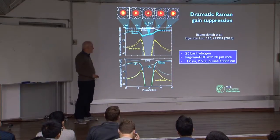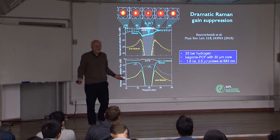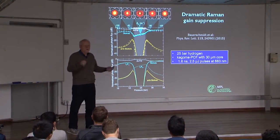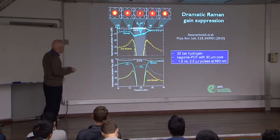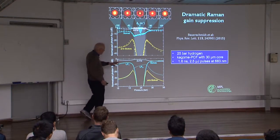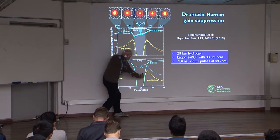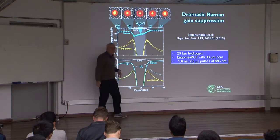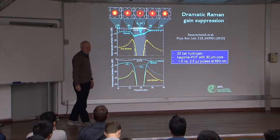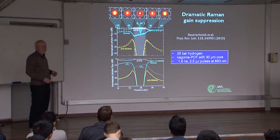But the other thing is, you think nonlinear process, it becomes more efficient if you put more power in. You're going to get more, it's going to respond better, it's going to be more interesting. In this case, it gets less and less interesting because if you pump with more power, all that happens is that the gain suppression band gets broader. So it doesn't help to have higher power. It's better to have lower power if you want to generate a signal. It's really bizarre. It turns nonlinear on its head in some senses.